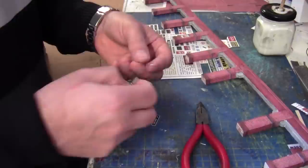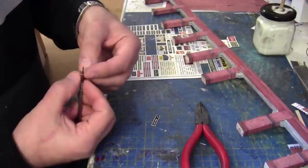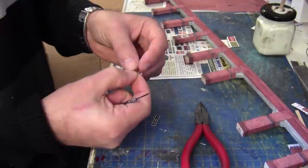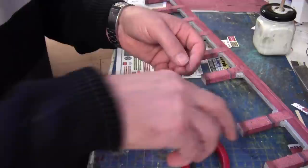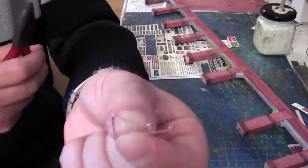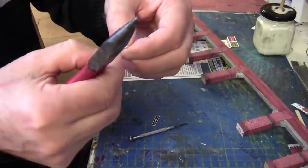Screwdriver. Bend it round again, nice and tight. Cut the excess off. Squeeze them circles together. And what I'll do now is I'll just get a little bit of solder and join that semicircle to the flat piece. And then I've got a hanging bracket.